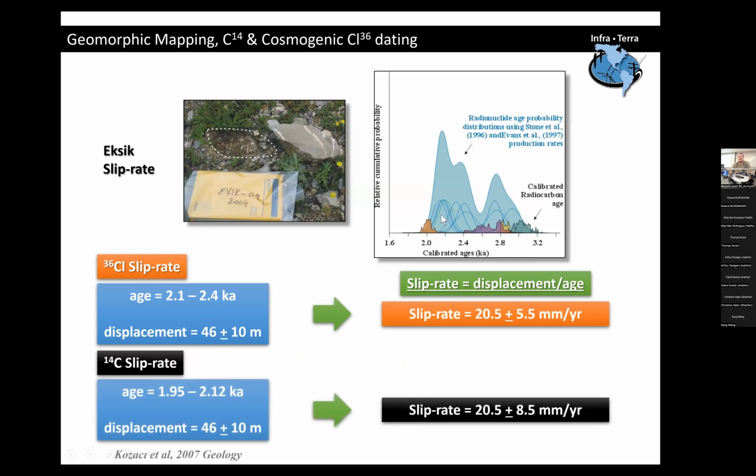So this plot, the blue lines show the probability distribution functions for the cosmogenic nuclide ages. And these ages, the colored ones, show the charcoal age ranges from beneath the terrace deposits, and this one from above the terrace deposits. So this is a really good interval to constrain the age of the terrace deposits, and that's about 2100 to 2400 years. And when we combine both the displacement and the age, we get about 20.5 millimeters slip rate per year for the North Anatolian fault. So the geodetic slip rate is about 25 millimeters a year. There's a bit of a discrepancy.